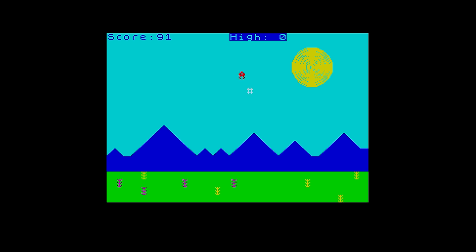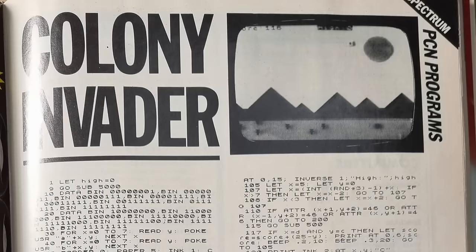As with most type-ins, it uses user-definable graphics that move in character squares, and it's just got the standard beeper for the sound effects. It's a little different though, and this is probably the first time it's been seen since it was published in 1983.